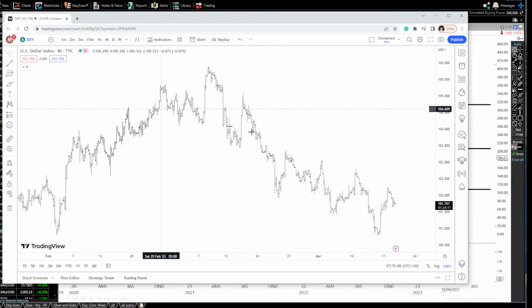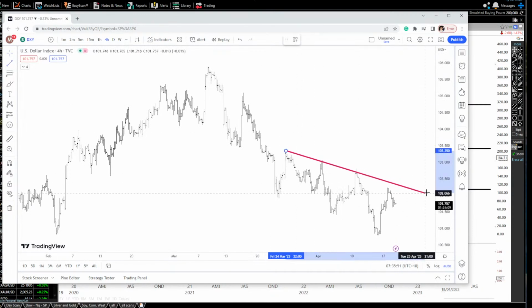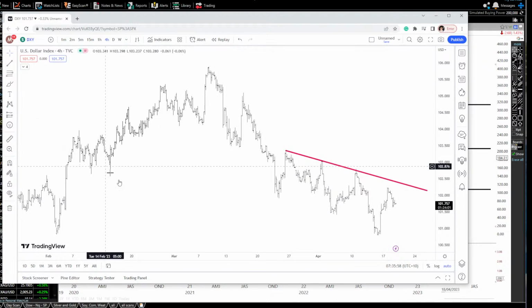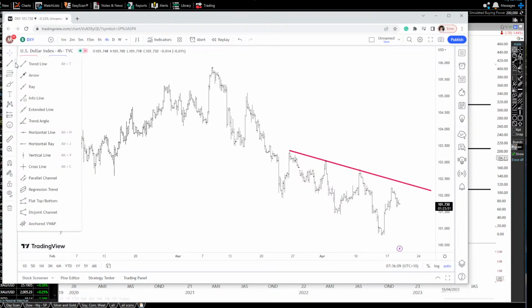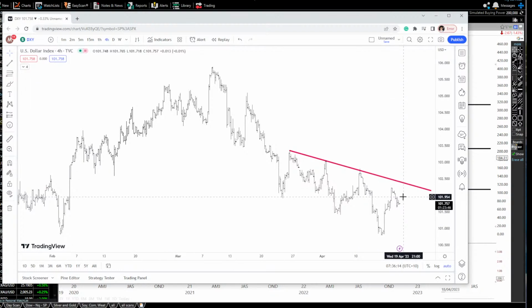We definitely do have some sort of strong level of resistance happening through there as well. So even if we did start to pick back up through here, that'd be very, very risky to try to take, thinking this is a head and shoulder formation, because it's more of a downward trend through here. So yeah, definitely.